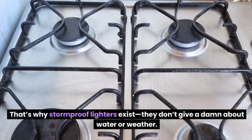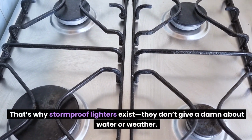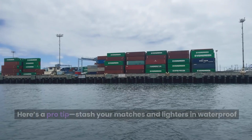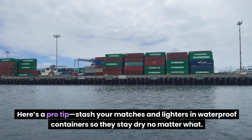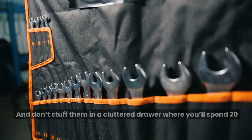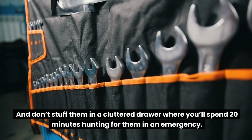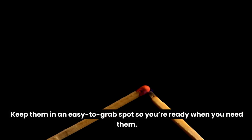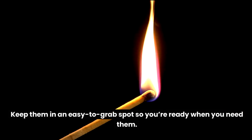That's why storm-proof lighters exist. They don't give a damn about water or weather. These bad boys are reliable, and when you're in survival mode, reliability is everything. Here's a pro tip. Stash your matches and lighters in waterproof containers so they stay dry no matter what. And don't stuff them in a cluttered drawer where you'll spend 20 minutes hunting for them in an emergency. Keep them in an easy-to-grab spot so you're ready when you need them.